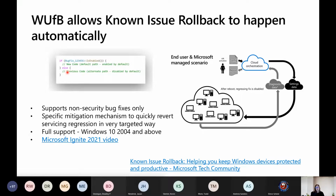I didn't say that very clearly. Let me back up. We need to keep that device secure, and once we make these security fixes known in our documentation, all of the bad actors immediately start getting busy figuring out ways to exploit them. So we're not going to do a known issue rollback with that particular code. However, if it's something that is not security based, we will roll that back. And let me give you an example. I think that will make a lot more sense than what I'm talking about right now.